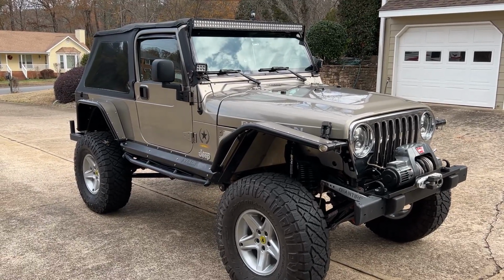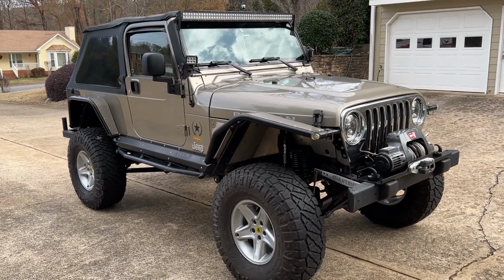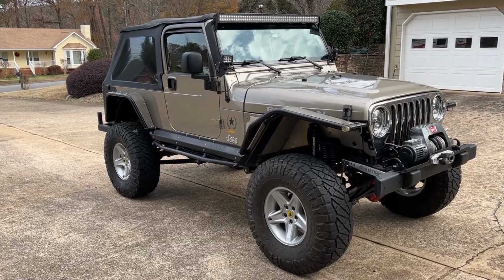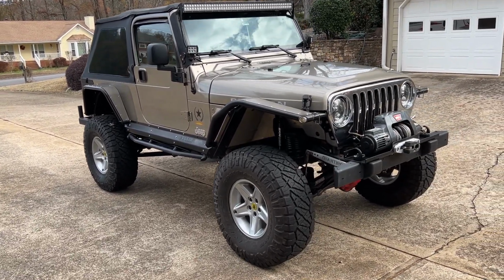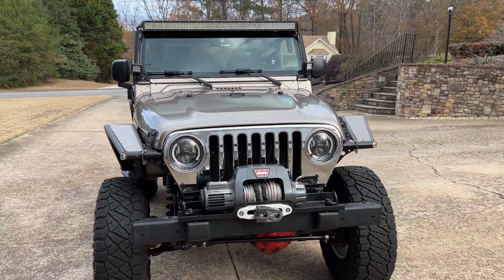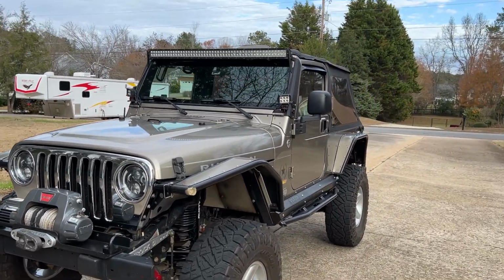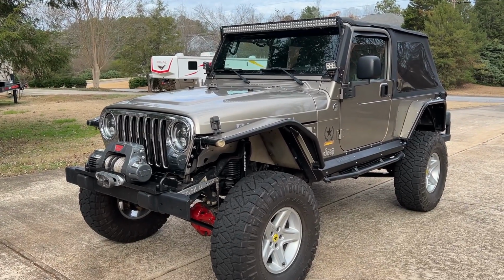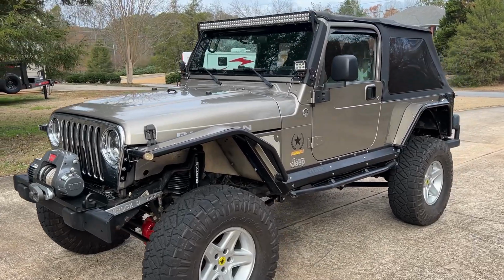So I was really excited that this one had that. However, I did find some stock front fenders in khaki color, in case I ever want to try to put it back to more of a stock look, which I doubt that I will, but they were available online here locally. The guy had front, left and right that were in good shape, so I figured I went ahead and picked those up and kept those just in case I ever wanted to make it look a little bit more stock.